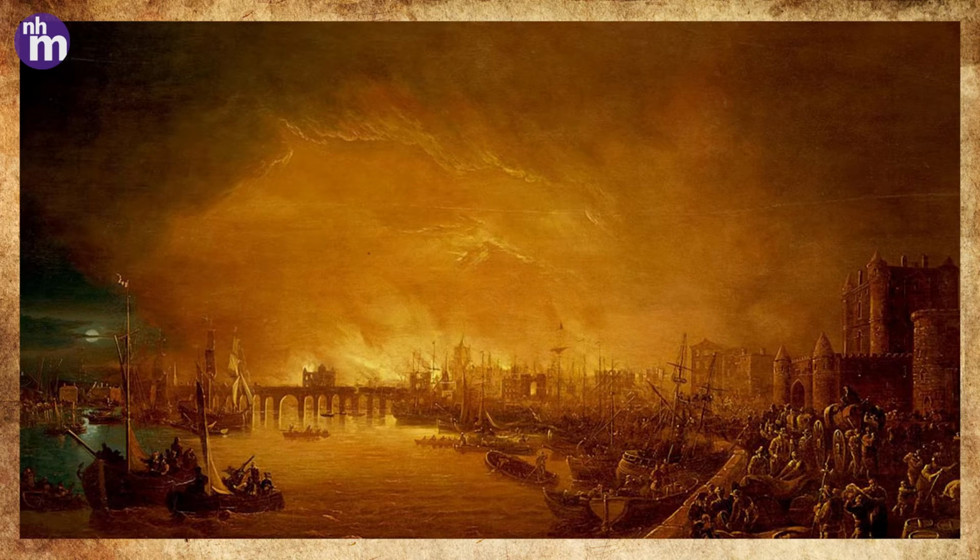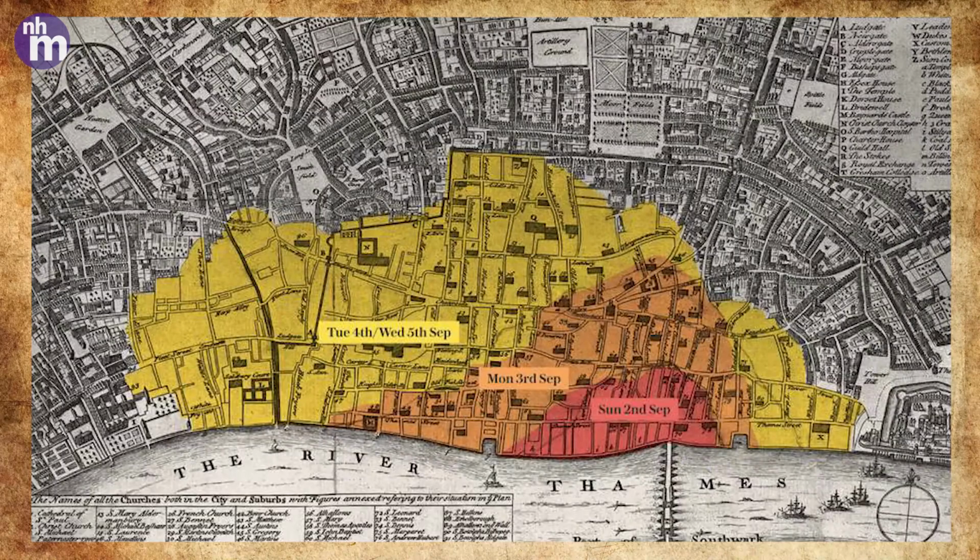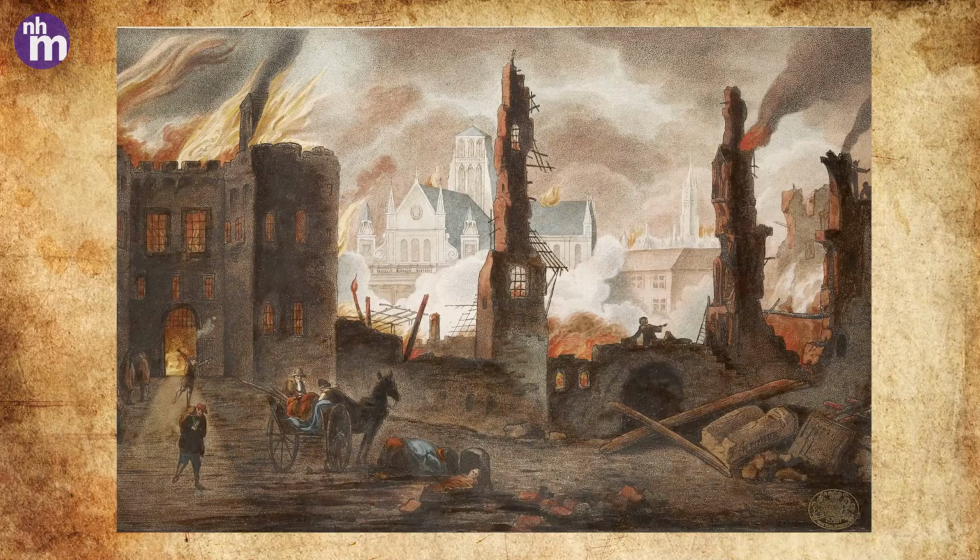How hot was this fire? Well, Samuel Pepys says that when birds flew above the fire, some of them just burst into flames and fell to the ground. The day after the fire finished, on the Thursday the 6th of September, it went from the Sunday the 2nd to Thursday the 6th. It's a very big fire. The day after, the pavements were still so hot, there were puddles of molten lead on the floor. And if you tried to walk across those pavements to get to your house to see if there was anything left, your shoes would catch fire.